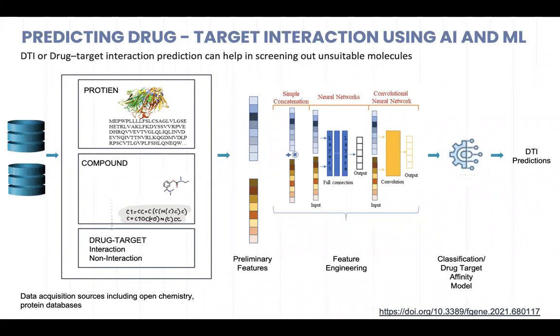The second use case is to predict the drug target interaction using machine learning algorithms. This can help in screening out unsuitable molecules on one hand, and on the other hand, only a small number of proteins have been identified as active and are targets for currently approved drugs, which means that the pharmacological functions of most proteins are not yet known for most compounds. In this particular implementation, the input is a drug target pair, where the drug uses the SMILES notation and the target uses the amino acid sequence. The output is a classification model which indicates the binding activity of the drug target pair.